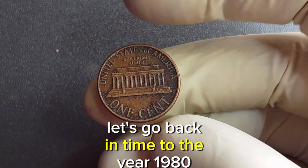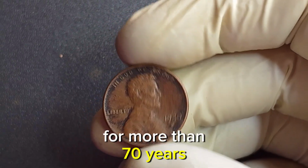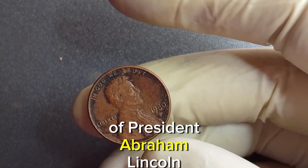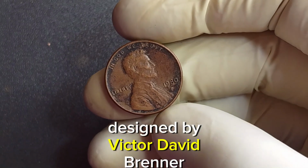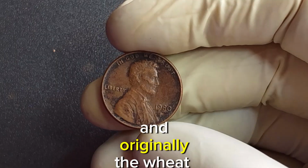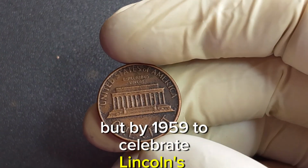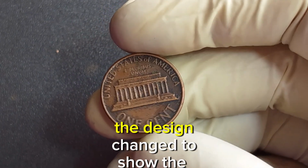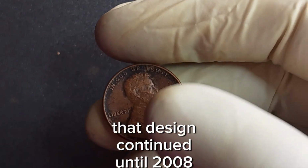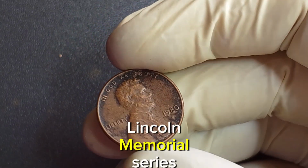First, let's go back in time to the year 1980. The Lincoln cent had already been in circulation for more than 70 years, first introduced in 1909 to honor the 100th birthday of President Abraham Lincoln. Designed by Victor David Brenner, the coin featured Lincoln's profile on the obverse, the front side, and originally the wheat stalk design on the reverse. But by 1959, to celebrate Lincoln's 150th birthday, the design changed to show the Lincoln Memorial, created by Frank Gasparro. That design continued until 2008, making the 1980 penny part of the long-standing Lincoln Memorial series.